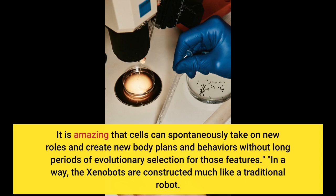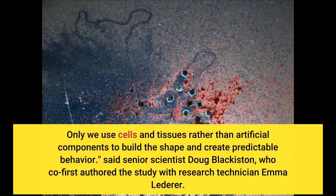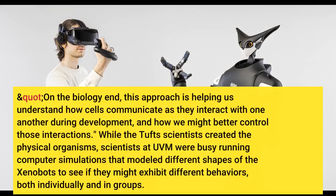In a way, the Xenobots are constructed much like a traditional robot. Only we use cells and tissues rather than artificial components to build the shape and create predictable behavior, said senior scientist Doug Blackiston, who co-first authored the study with research technician Emma Lederer. On the biology end, this approach is helping us understand how cells communicate as they interact with one another during development, and how we might better control those interactions.